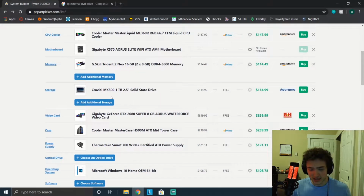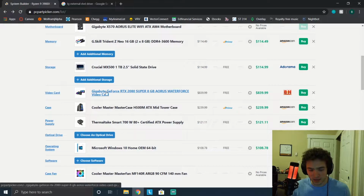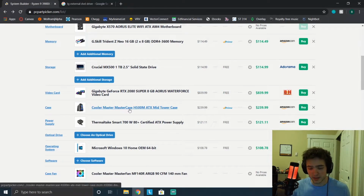For storage, he has a 1 TB solid state drive. For the video card, he did a Gigabyte GeForce RTX 2080, which is super sweet. It also is getting water cooled, or liquid cooled. So that is probably one of the most expensive items in this set. Next, he went with the Cooler Master H500M ATX mid tower case. So this is a pretty darn cool case.